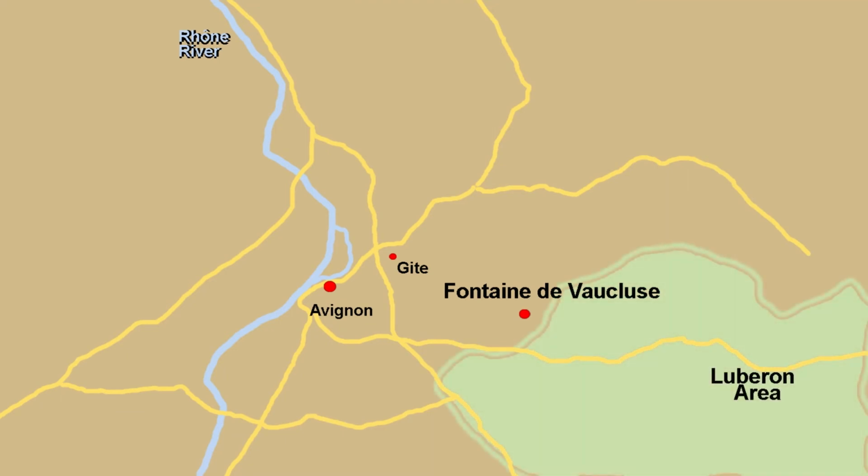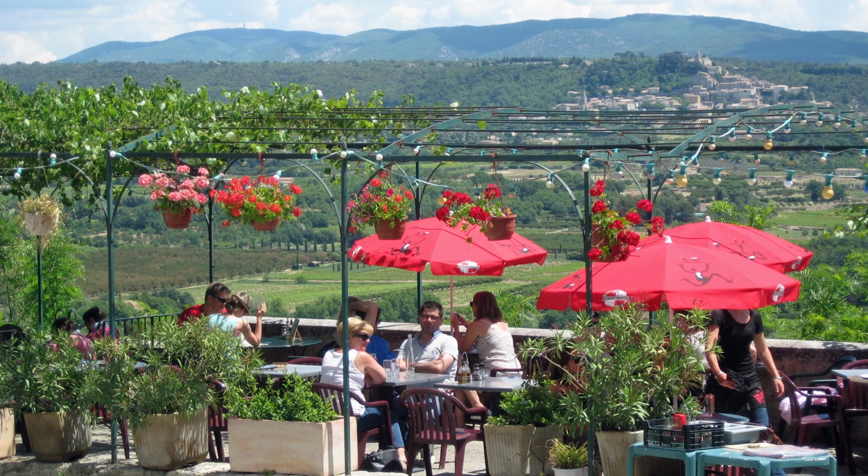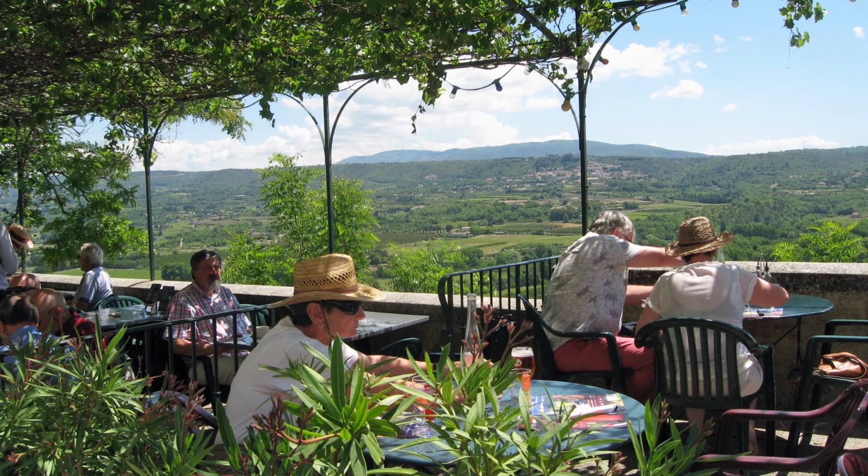We return to the Luberon area on our way back from Fontaine de Vaucluse. On our trip 2 years previously, the Luberon had been our favorite area. We stopped at the village of Lacoste for lunch, with another pleasant view.